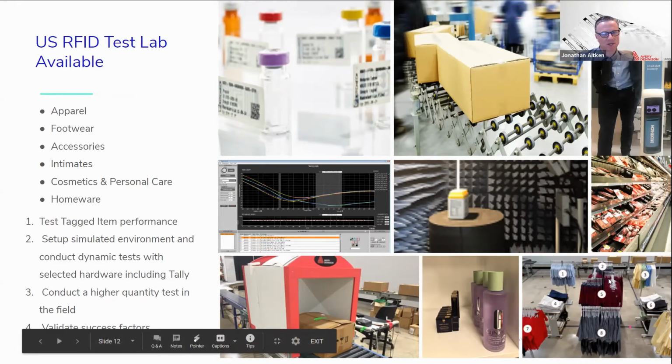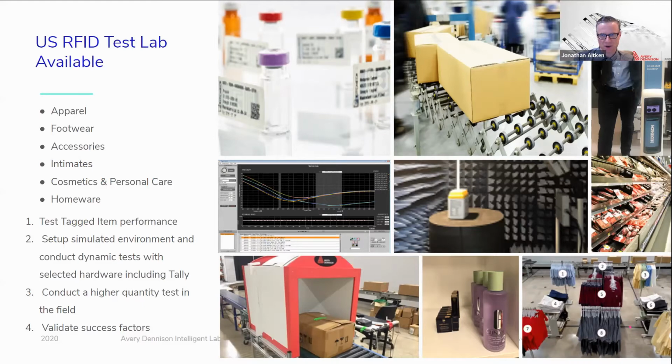We also have a mock distribution center where we have other products like RFID tunnels, and we have a mock store where we can actually set a robot loose and traverse your products and see how well it picks up the RFID tags. We can test a variety of different sizes of tags, as well as different types and where they're attached onto the products.